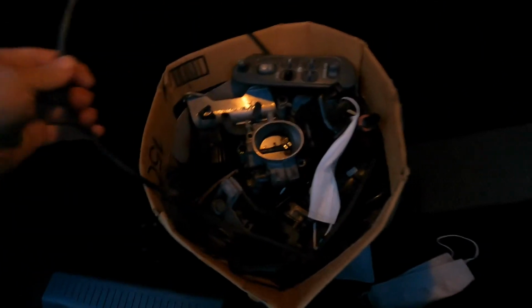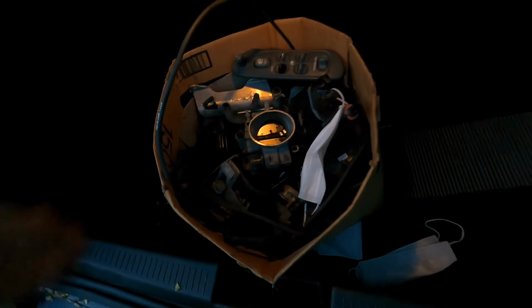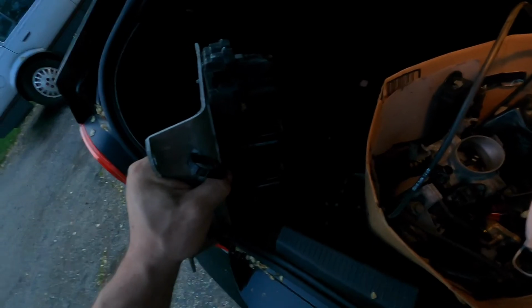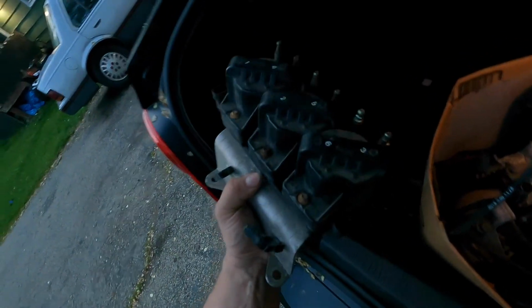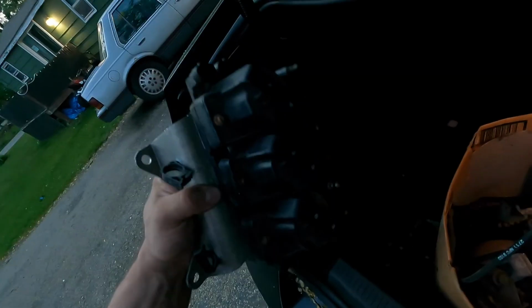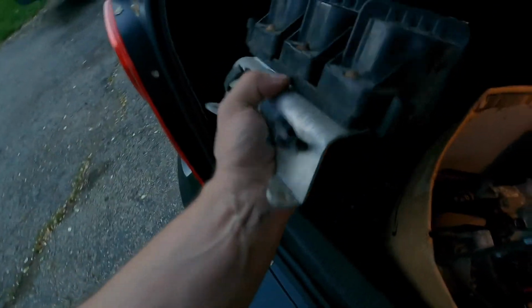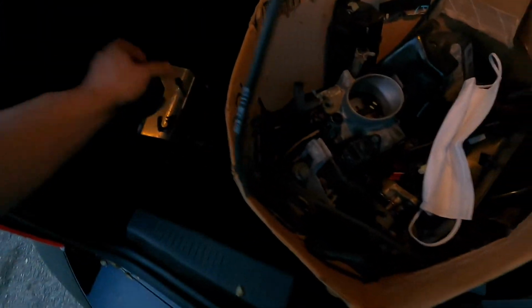Okay, so I'm going to send him the entire ICM and coil assembly because, believe it or not, this ICM and coil pack assembly never changed. So this part off a 1999 will work fine on an '87 Cimarron. He would just have to take it off the aluminum plate. So we got that.